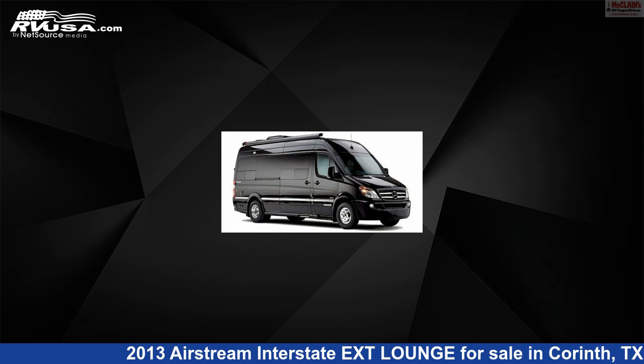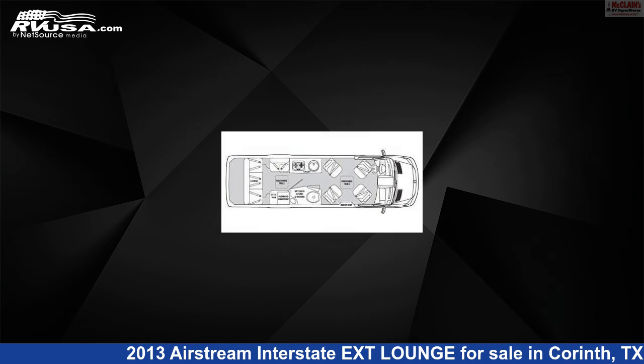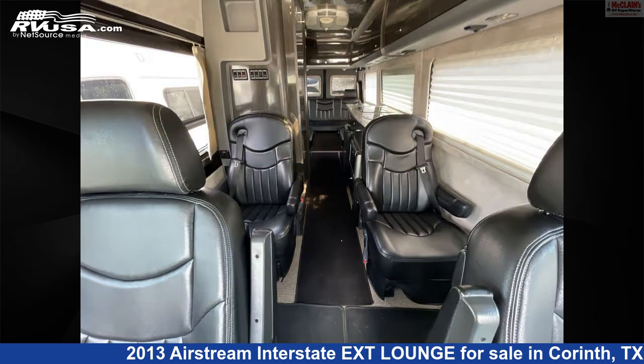This 2013 Airstream Interstate EXT Lounge is a Class B RV. It is located in Corinth, Texas, 76210 and is offered for sale by McClain's RV Superstore.